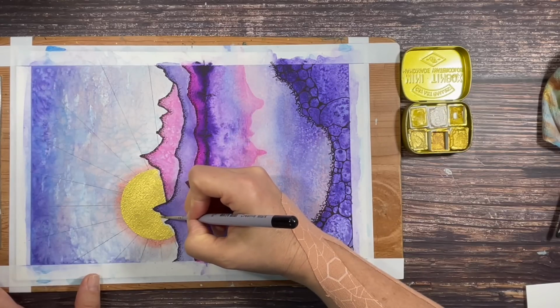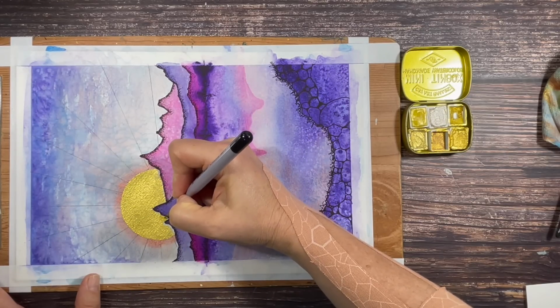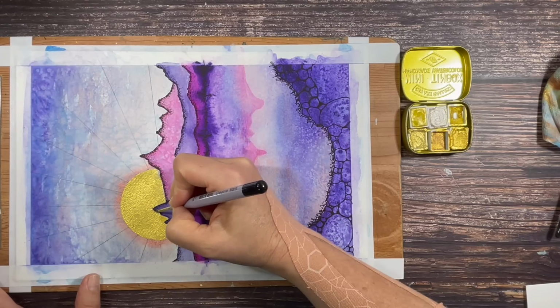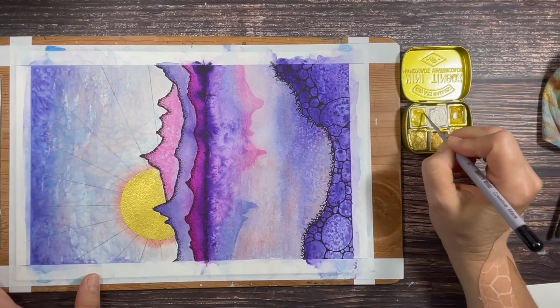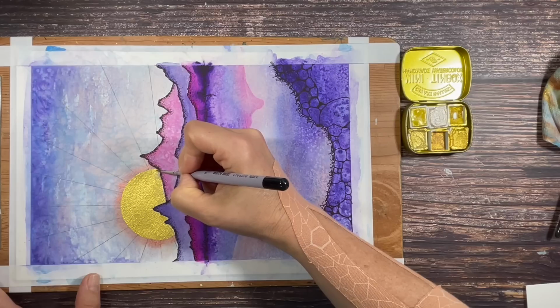I think it would have been pretty, but it was not going to have that same wow effect for me that the gold has against the purple. And I'm feeling like this was definitely the way to go. So I'm adding the gold, and again, whatever I do here, I have to put a little bit of that in the water as well because the water will be reflecting the sky above it.